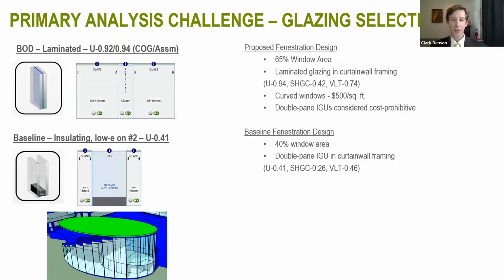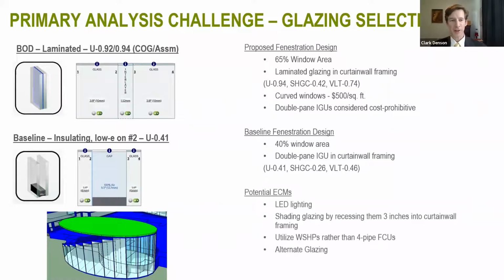And to mitigate this, we collaborated with the rest of the design team to come up with potential energy conservation measures that could be evaluated to help with code compliance. So we looked to incorporate LED lighting extensively throughout the building. The architect thought maybe we could evaluate shading the glazing by recessing them a few inches into the framing. We looked at evaluating water source heat pumps rather than 4-pipe fan coil units, and also looking at some alternate glazings that fit within the project budget.